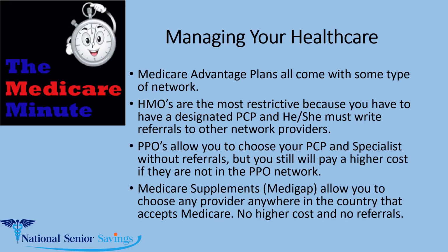So, managing your health care. Medicare Advantage plans all come with some type of network. I stress that all the time. There is a network. If you don't like networks, Medicare Advantage plans are not for you. HMOs are the most restrictive because you have to have a designated PCP, and he or she must write referrals to other network providers. PPOs allow you to choose your PCP and specialist without any referrals, but you still will pay a higher cost if they are not in the PPO network.